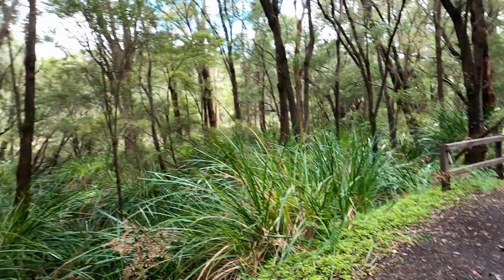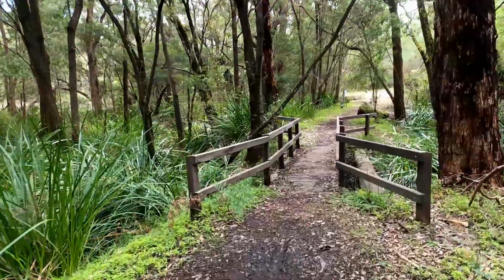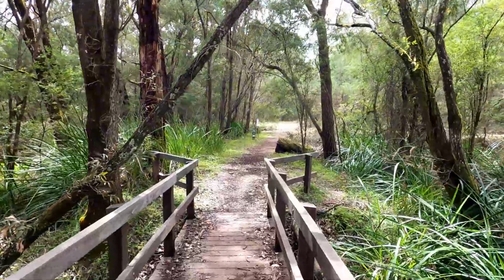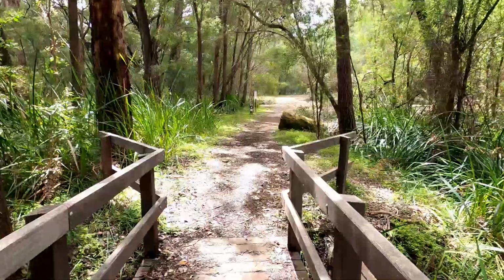Okay, she didn't come out in her walking shoes. I sprung the walk on P because it was spontaneous. Pretty little troll bridge here.